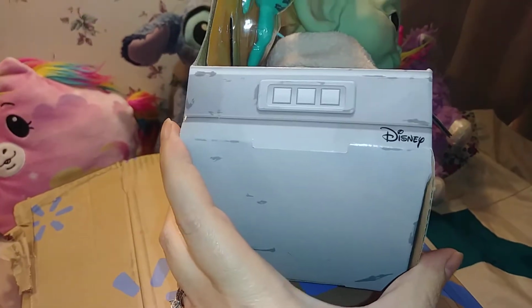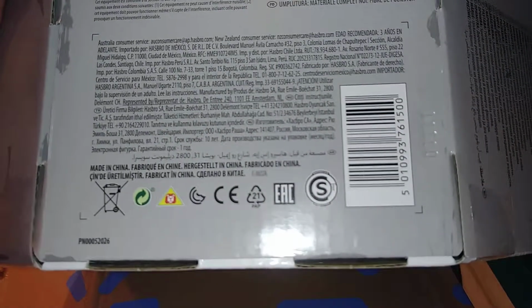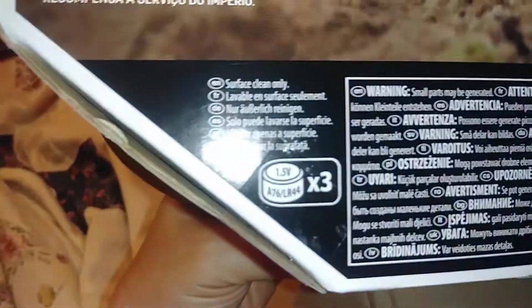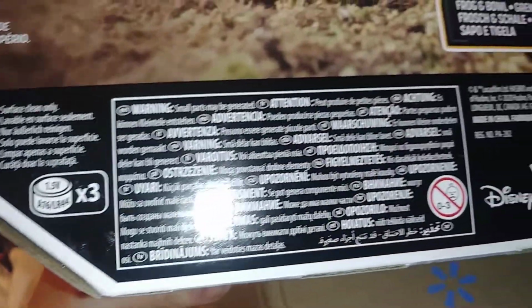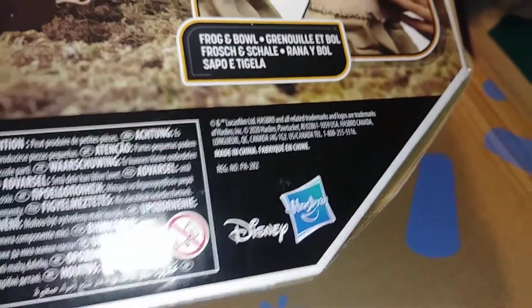I don't want to mess up this box. Oh my goodness. And here's instructions and everything down here. Customer service. Just showing all the info. And there's the kind of batteries it takes. Wow, it takes 3 of the 1.5 volt. Just showing this for everybody that likes to see the whole box.